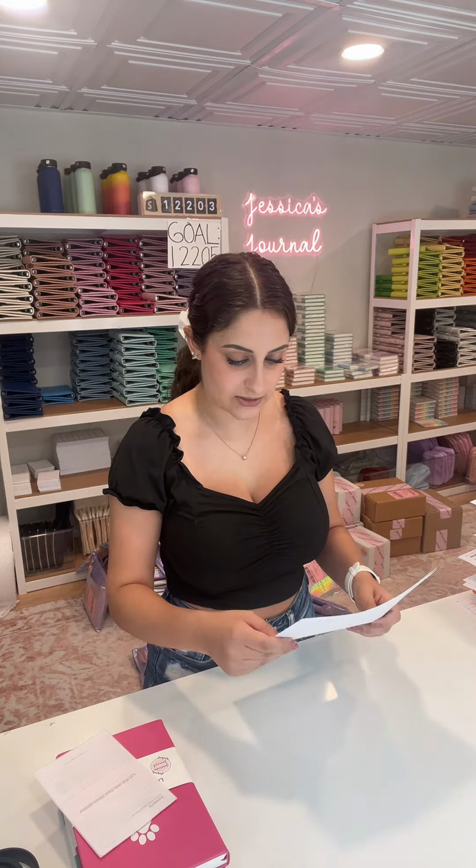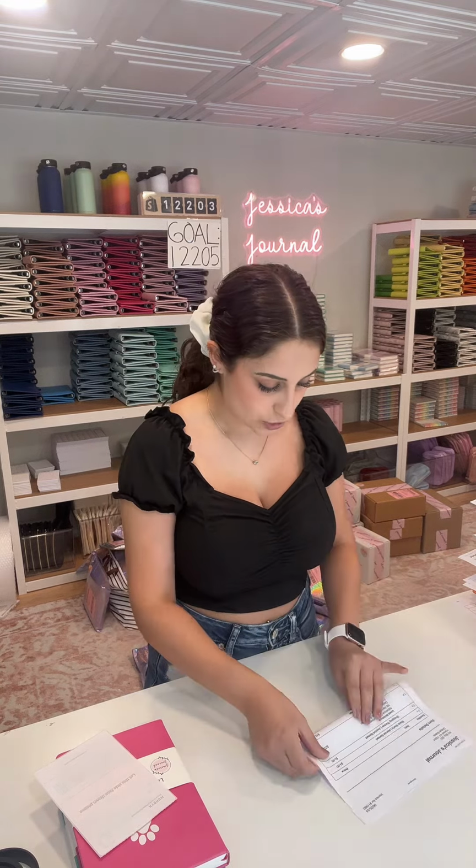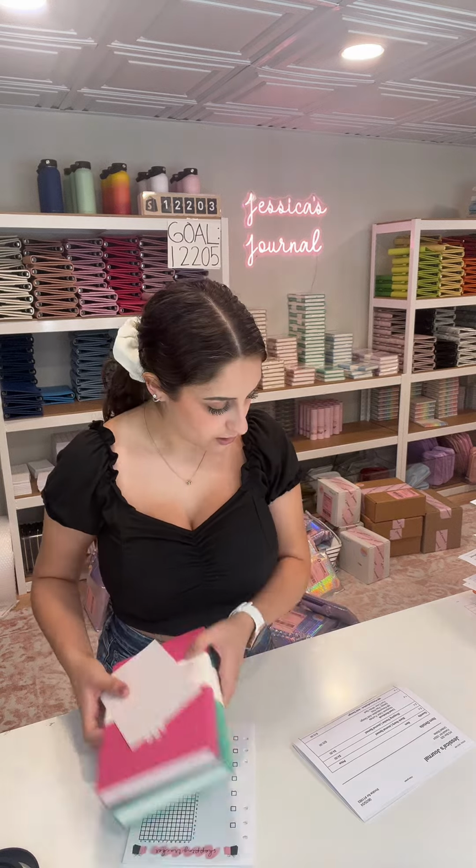I'd rather sweep. Ashley, we have your order here. Ashley S., order 11,983. She placed an order for 5 blank yearly pages and 2 blank shopping trackers.